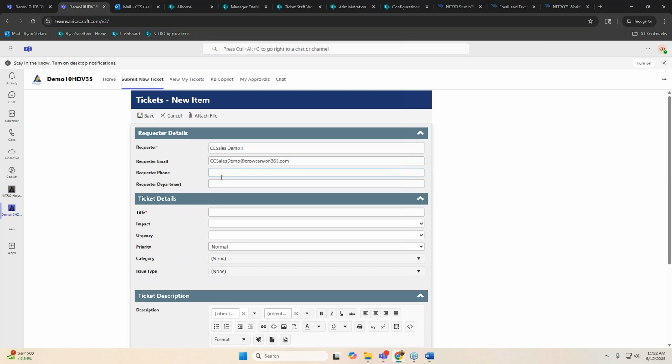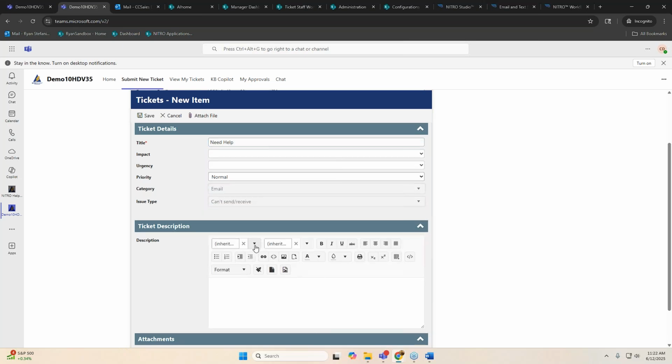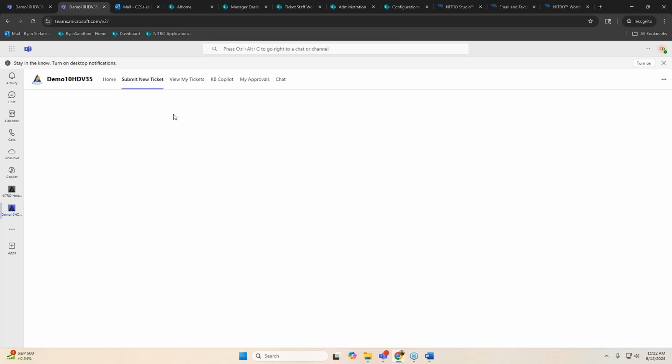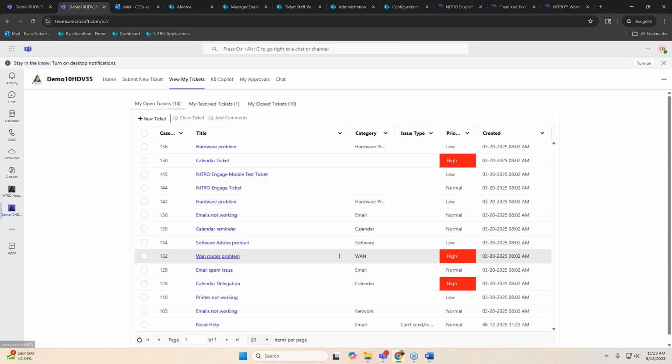Who are you? What is your ticket? What do you need help with? So on and so forth, right? Here are your categories, here are your issue types. Can't send emails. They hit save, ticket is created. They get the warm and fuzzies, they get kicked to view their tickets, cut and dry, standard self-service portal.